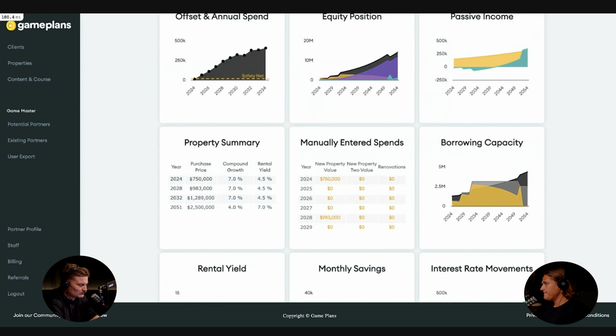And is the reason you've done it 4 years later, so first property purchased in 2024, because you've just done the accumulated average savings rate? And that's when you'll have the growth rate.